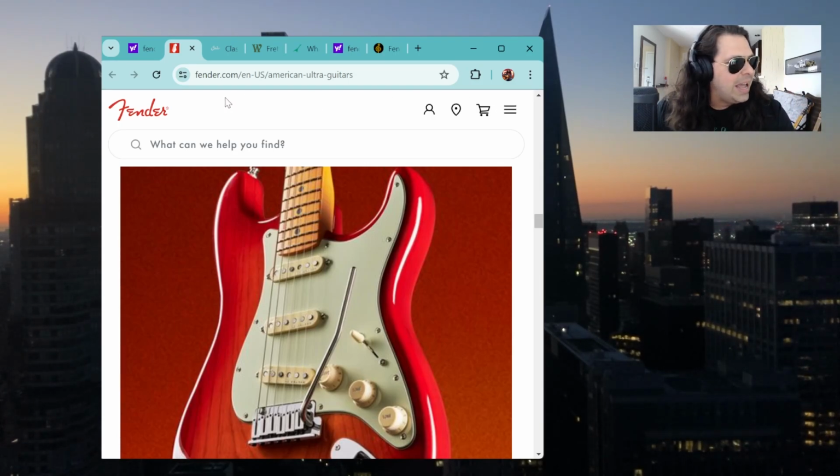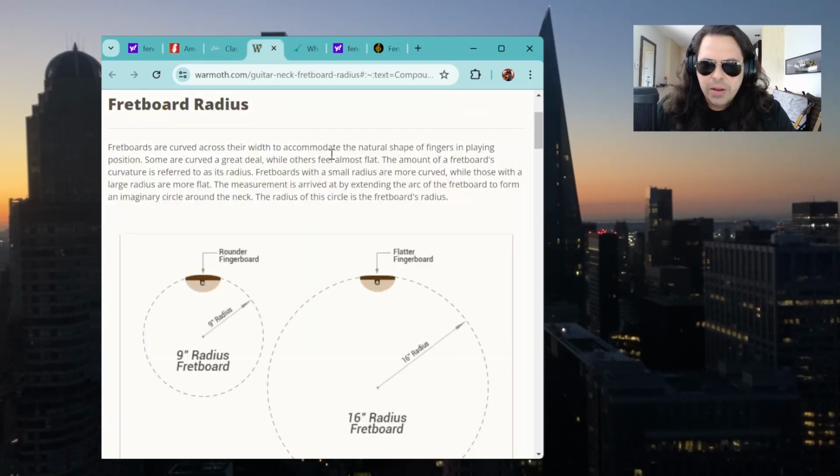So yeah, that's that. Going back to the compound radius, I've heard Warmoth was the one that came up with it, and somebody can correct me if I'm wrong. Back in the 70s, people were toying with the idea, but I believe Warmoth was the one that started selling them. Warmoth is a company for guitar parts, and you could replace your guitar neck with a Warmoth, and you will have a compound radius neck and a better neck.